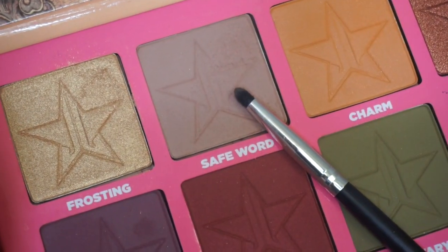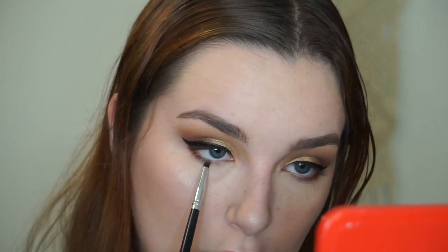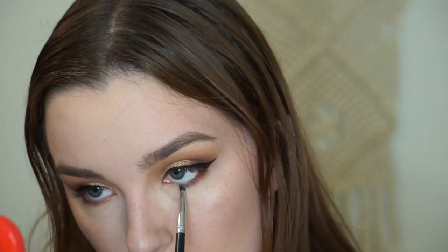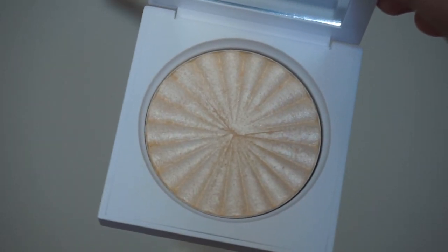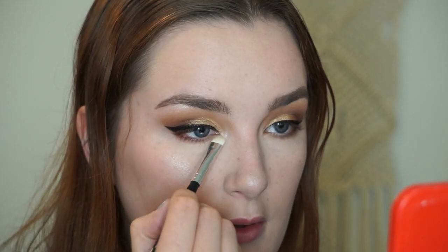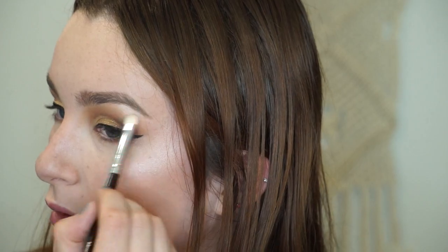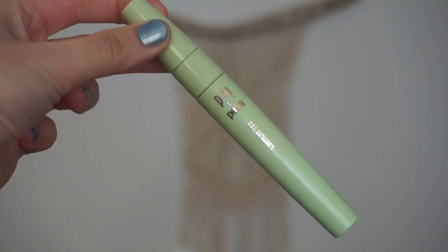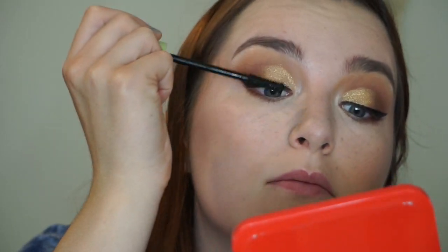I'm then going to lightly smudge out my whole lower lash line with Safe Word. I also want to highlight my brow bone and inner corner, and for that I'm going to be going back into the Ofra highlighter in Star Island. Then for mascara, I'm going to be using the Pixi by Petra Double Brush Mascara like always.